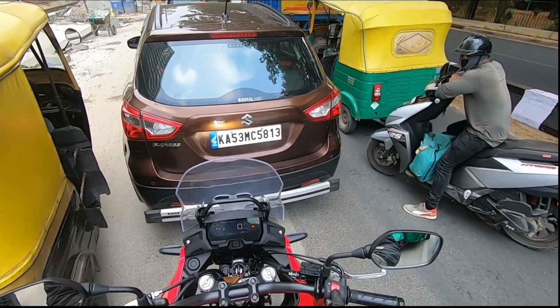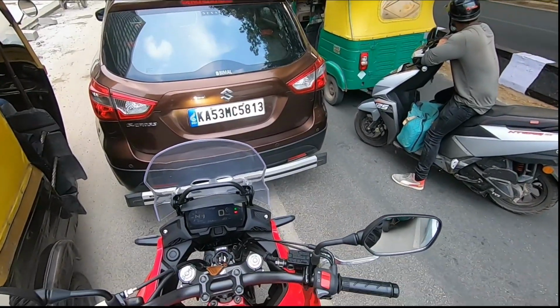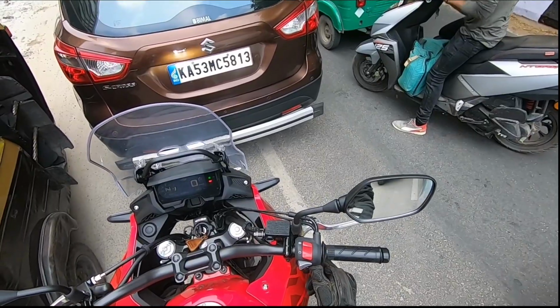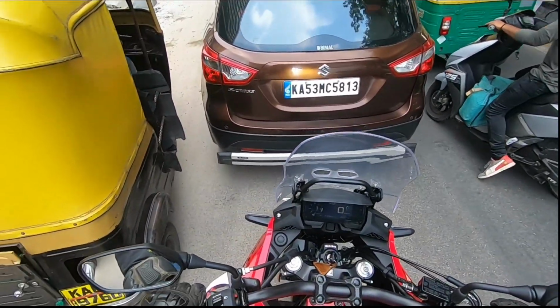Let me just turn that off. So you can see there, it's those LED headlights, always on, and the switch, the start, one touch, that's it. No drama, starts really easily.